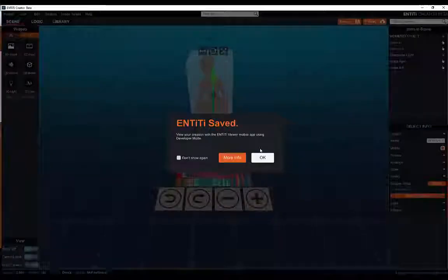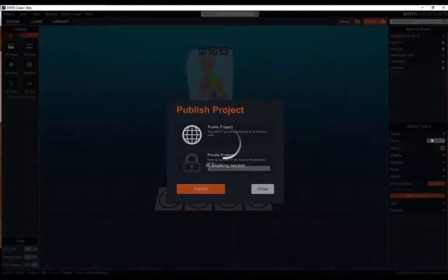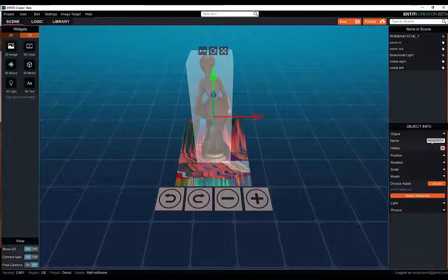Just save this, and then I'll go to publish and click publish. Now it's just going to overwrite those last settings. So I think now we're either going to search for donut or woman statue, but I think this is the name you search for. So I'm going to search on my phone for woman statue T. Right, so let's head over to the phone now.